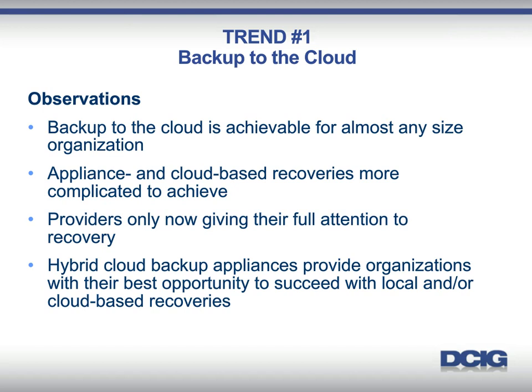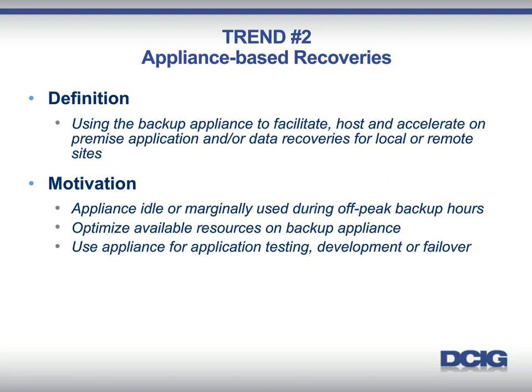So the next thing we're talking about is appliance-based recoveries. Let's just provide a short definition of that, which is where we use the backup appliance itself to facilitate, host, and accelerate an on-premise application or data recovery at local or remote sites. When I say local or remote sites, that might be on your own site where you're using the appliance to do the recovery, or you may have the appliance at a secondary site that you own, or even in the cloud or with your cloud provider, where you can actually bring the application up on the appliance itself that you own and that is placed there.